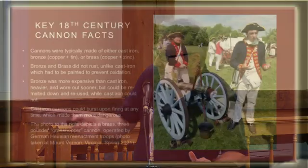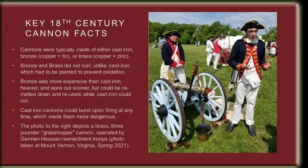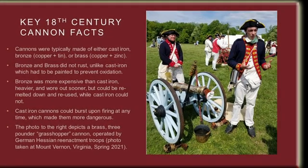Again, I mentioned I'm from the D.C. area. Every spring at Mount Vernon in Virginia, George Washington's home, they have a reenactment there, which is fun to watch. It's field artillery between the British and the American reenactors. This cannon, I believe, is a 3-pound brass grasshopper cannon. It's kind of fun to look at.